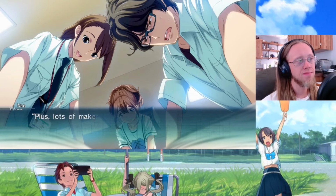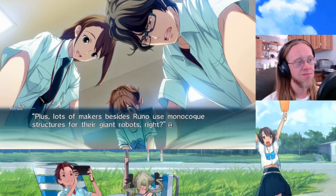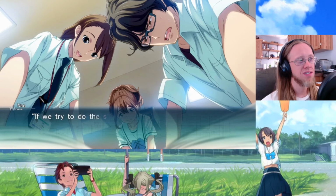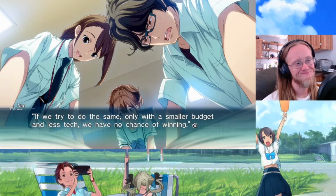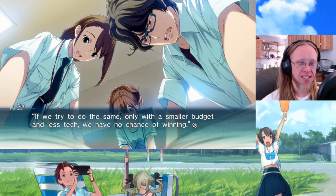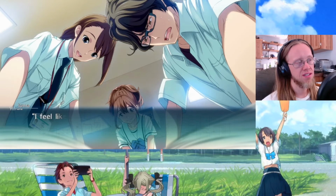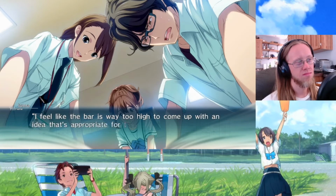それにルーノ社だけじゃなくて他のほとんどのメーカーがモノコック構造を採用して巨大ロボットを作っているでしょ？ Do we know any other companies that can make monocoque structures other than Runo? 同じことをやっても技術と予算で負けてる分勝ち目はありませんよ。 Alright, and if we want to stand a chance, we need to have a pretty sizable budget. それに見合うアイディアを出すのって相当ハードル高いような。 Probably.